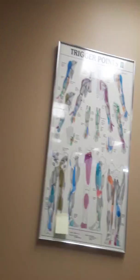These are trigger point pictures, and see these curtains. This is where we would create the booths. We would like tie these things together, and it would be our.